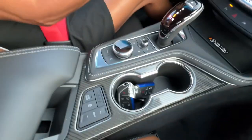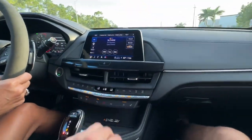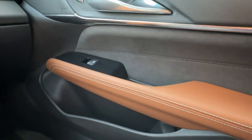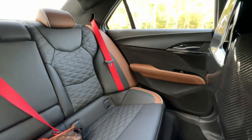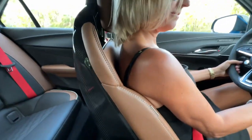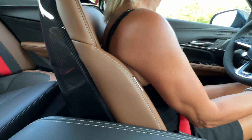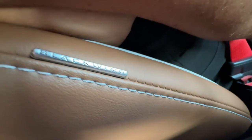Buttons and gadgets, carbon fiber, and it's nice there's not carbon fiber everywhere. Sometimes it looks a little overblown if there's too much carbon fiber. The color with this brownish mocha, I think it's more of a mocha leather, and those red seat belts, the carbon fiber seats, I feel like race seats. I know the CTS has Recaro seats. I don't know if these are considered Recaro or not. They feel like it. Blackwing. There's a little Blackwing badge right here.